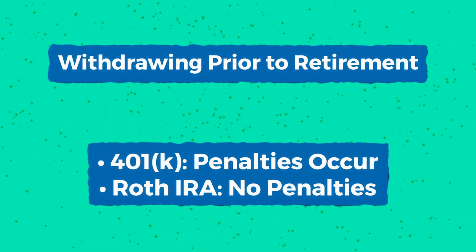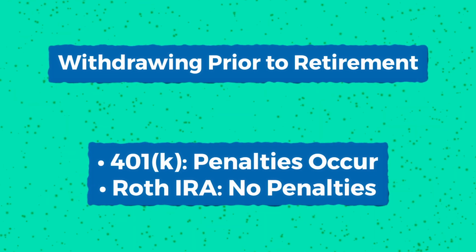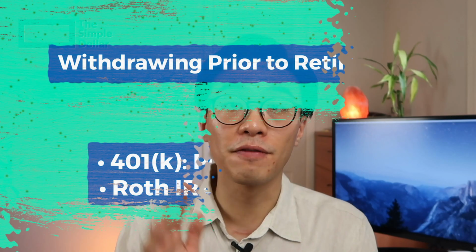For example, the 401k plan, if you withdraw prior to retirement, then you would actually face very stiff penalty fees for early withdrawal. However, on the flip side of this, you can actually withdraw money from your Roth IRA account penalty free whenever you like.